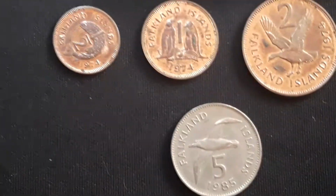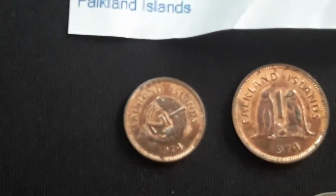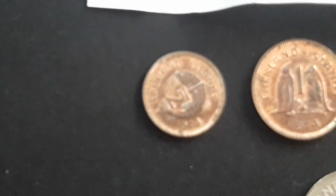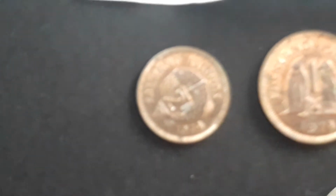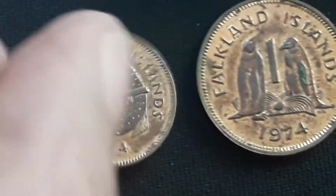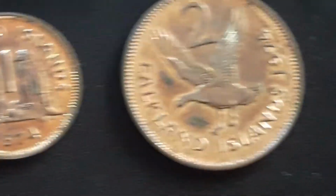And let's see. Here we have the designs. I can't distinguish the name of this fish. If anyone knows, let me know in the comments below. For the halfpenny. That's better now. The halfpenny. Here we have 1 penny, 1974. These are all from 1974.